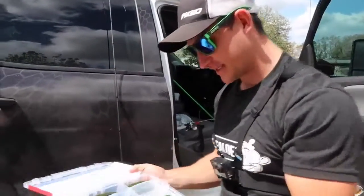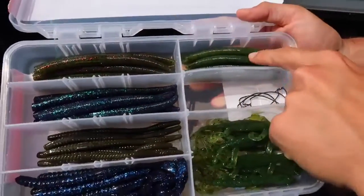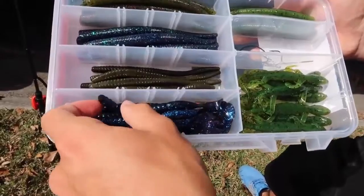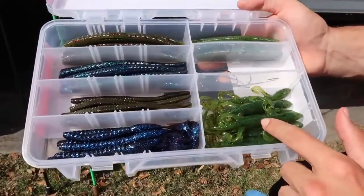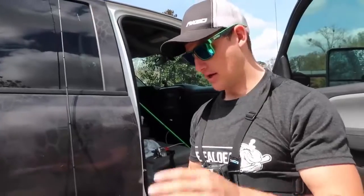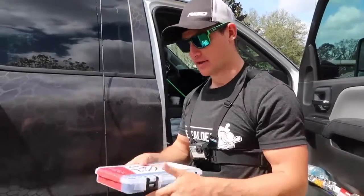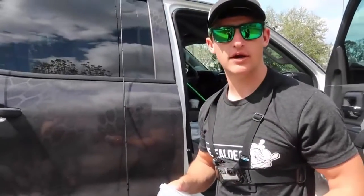Just to show you guys what we got: a watermelon red Senko, June bug Senko, watermelon seed Senko, and that's a smaller one. Got some hooks, a little finesse worm, a big curly tail worm that looks like it's in a plum color, and then a watermelon seed lizard. All right, that's all the baits we got in the box. Starting off with the Senko, that's what we're gonna rock and roll with, and hopefully we can catch fish. Once we catch fish on a lure, we're gonna switch to the next one. At least we're gonna try, unless they're just smoking one and I can't resist. We're gonna take this bad boy, our little $10 tackle box, out there and give it a try, hopefully catch a big fish.